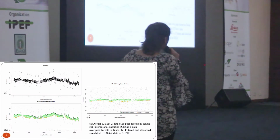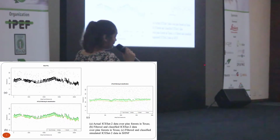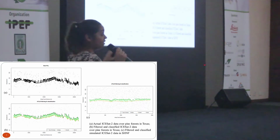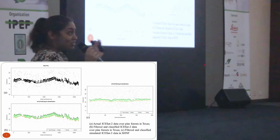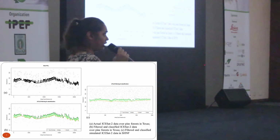These figures, the two figures on your left, show the actual data, the raw photon-counting LiDAR and processed data as well. This is for that nearby transect that I showed earlier, near to the study area. The vegetation conditions are similar to that within the study site. So the equations that were developed with this simulated data have been applied to the actual data.